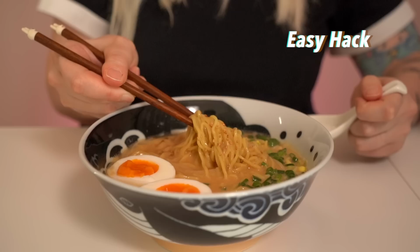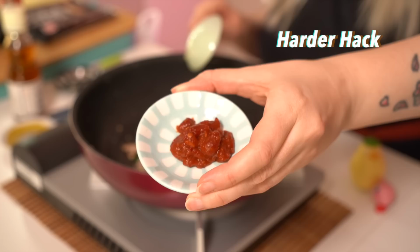Ramen Hack Day has arrived. And today I'd like to share two different types of instant ramen hacks. One is a super easy, very popular on the Japanese internet style, and the other one is a bit more complex, but still using instant ramen.